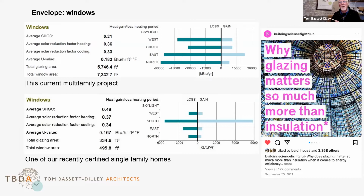But look at the top one. I mean, this multifamily building is loss, loss, loss, loss, loss. And we have to do that because if we didn't, we'd just overheat like crazy. So it's been such an eye opener to me.